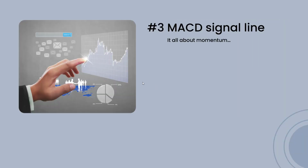Number three is the MACD signal line. It's all about momentum, of course. Most of you will be trend traders, and as you're trading a trend, let's say you're trading an uptrend, what you're looking for is some signals to say that trend is done. And of course, the MACD is a momentum indicator which can illustrate that. And what we're looking for is the move of the signal line to outside the MACD histogram to signal a potential change in momentum. Let's just show you an example of that.